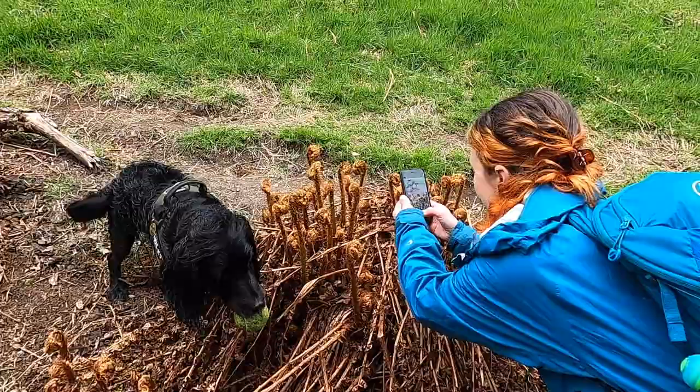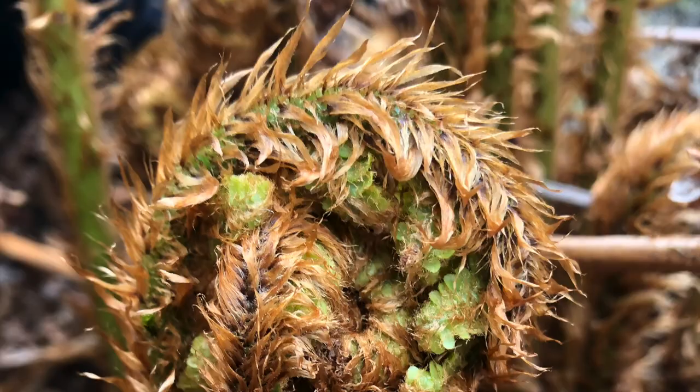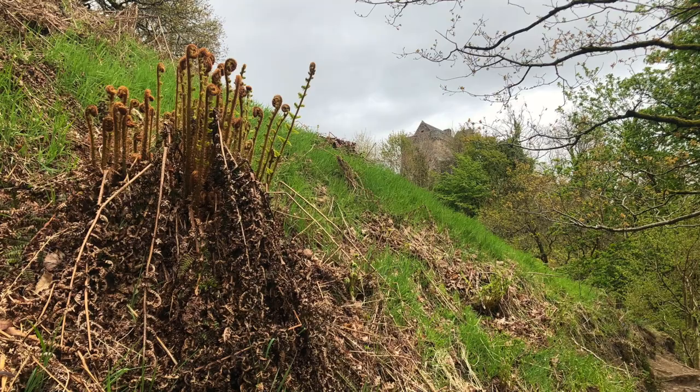I love when the fern shoots start to unfurl at this time of year. They look like strange and beautiful alien life forms emerging from the ground. Ferns are one of the oldest groups of plants on Earth. Their ancestors first appeared over 300 million years ago. They really give the landscape a primeval feel.